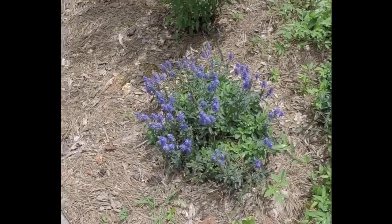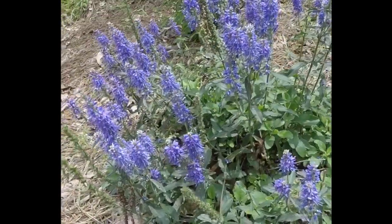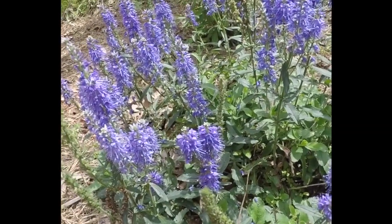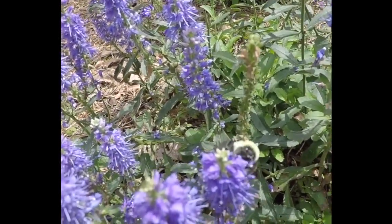I also plant local or native wildflowers close to my garden to attract the pollinators to my garden. As you can see, it seems to be working.